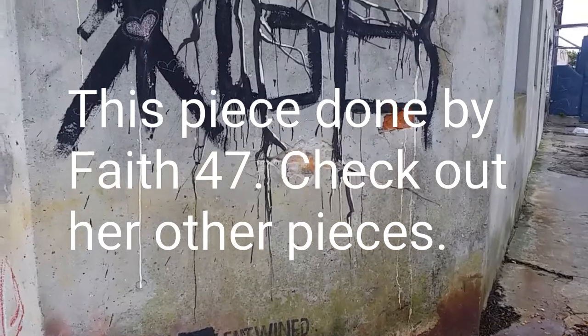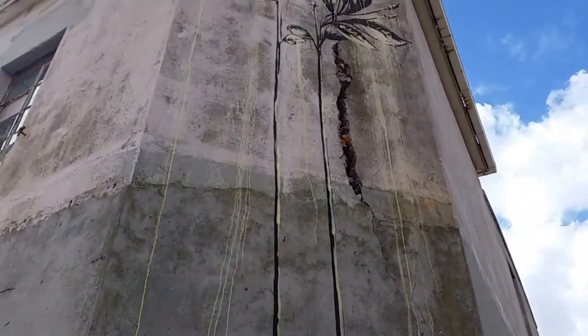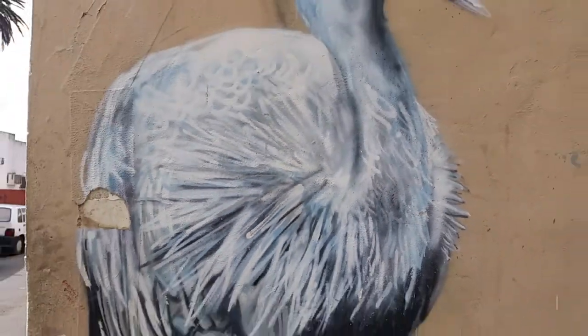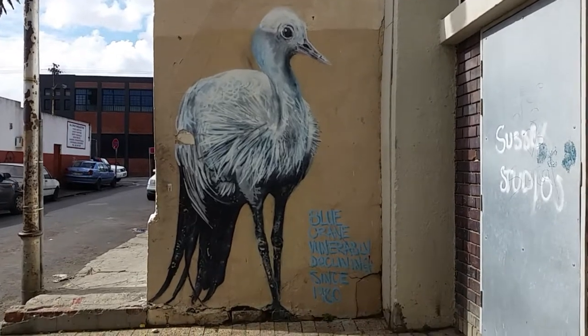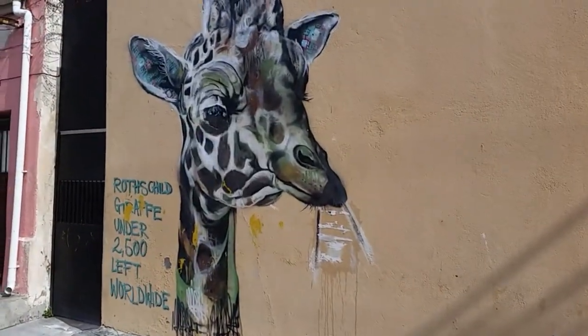Woodstock, the area where the street art is located, is one of these urban areas that are going through a bit of a gentrification process, but nonetheless it's still worth a visit whenever you're in Cape Town. Give it a try. Start at the Woodstock Exchange and walk in and around the narrow streets. There's lots of people giving you information and it's very safe, especially during the day, so give it a try.